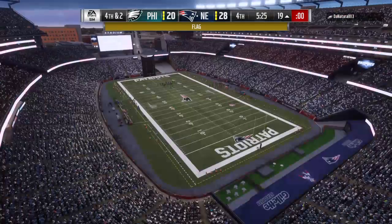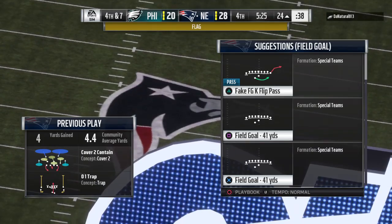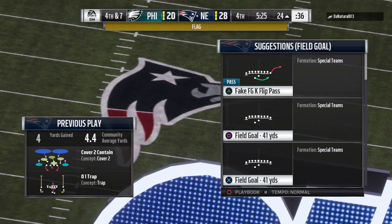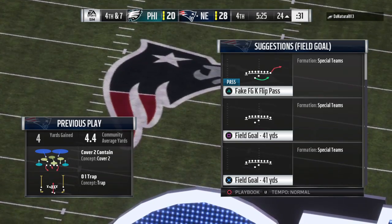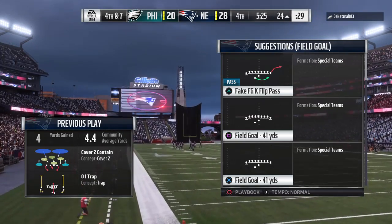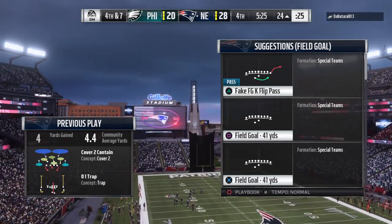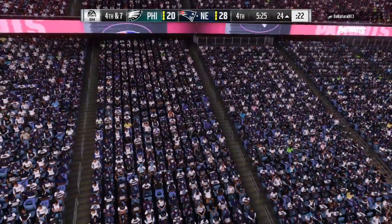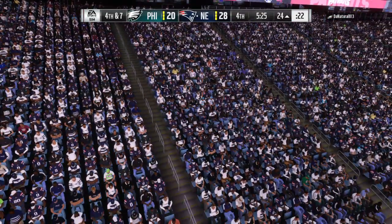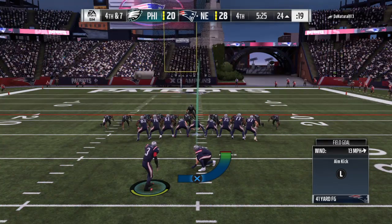And the play clock is going to run out here. They're in no hurry to get a play off, so that'll back them up 5. So on 4th down, out trots the kicker in a big spot here. This to make it a 2-score game.